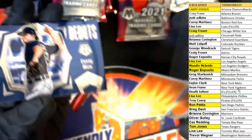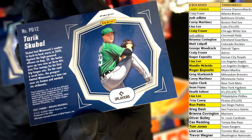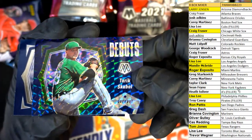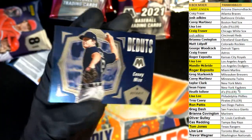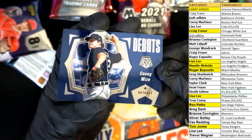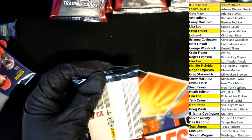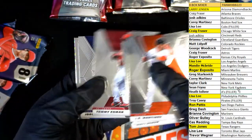Tigers debut. I thought that would be numbered. Nice Casey Mize debut card. Those look really nice. I like those. Really good looking stuff coming out of here, man. This is fun stuff we got going on.